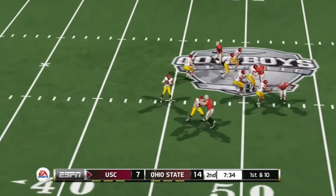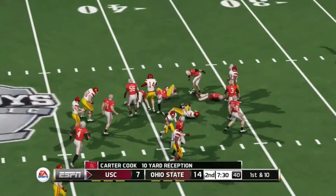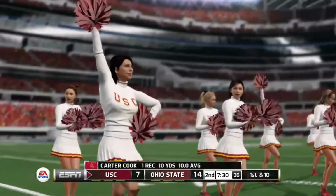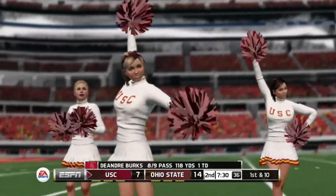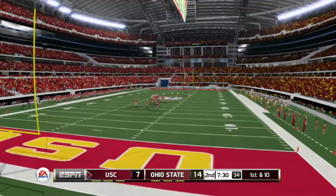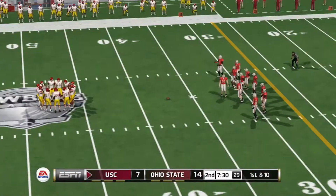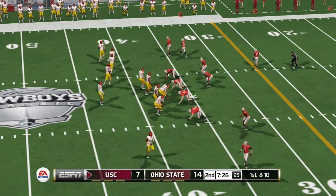Burks from the gun looking to throw, and he'll go short. Carter Cook runs over Allen Mack like he's not even there. Well, that's just a big running back coming out of the backfield. You let him get a couple of steps, and Carter Cook is going to floor most anybody who tries to take him down in one hit. Well, he's not a soft 275 either. He's a powerful guy. From the 37.